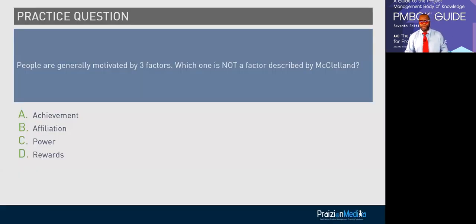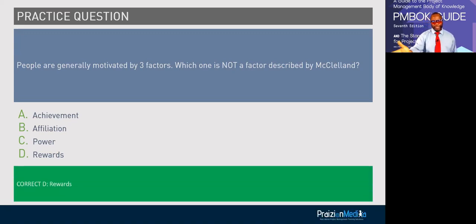People are generally motivated by 3 factors. Which one is not a factor described by McClelland? This has been on the exam for eons, but you should know this, all right? What do you think the answer is? 3, 2, and 1. Well, if you've not read McClelland's work, you probably don't know the answer is rewards, but rewards is the one that typically people are not motivated by. So that was just some trivia from the 7th to keep you going. Okay, I hope you enjoyed that.